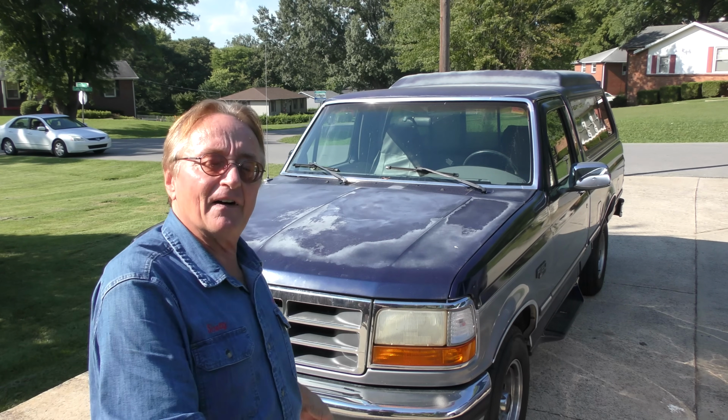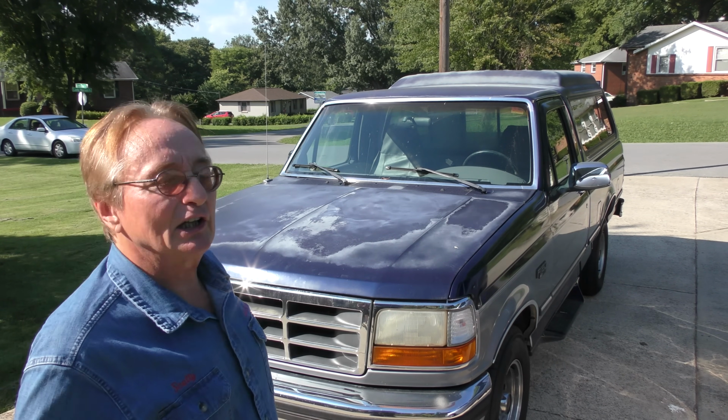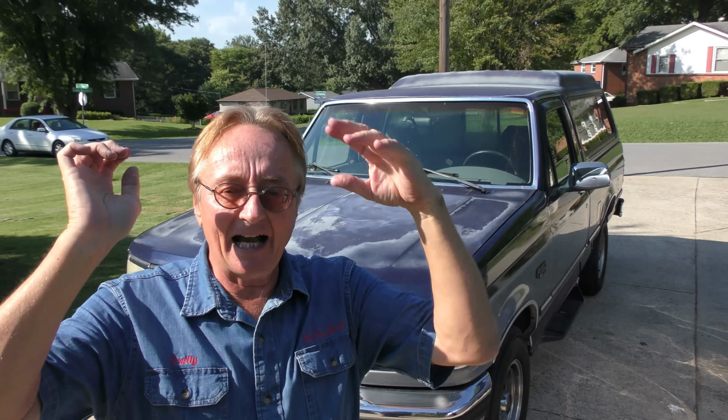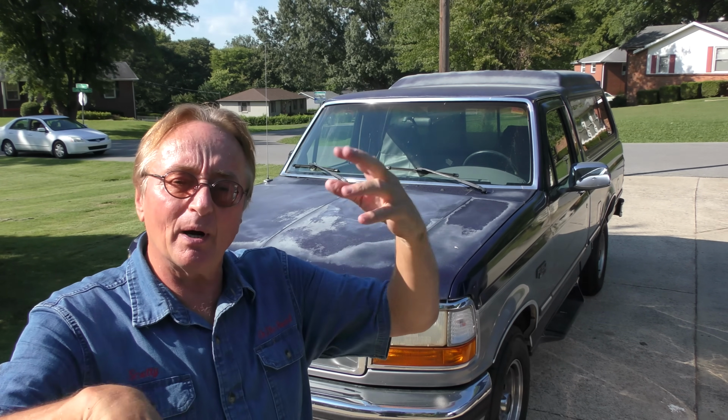All right, here's a 95 F-150. It may look a little bit faded, but it still runs pretty good. It was the guy's grandpa's truck. He wants to know whether he should fix it or is he gonna have to put too much money in it. What should he do with it?